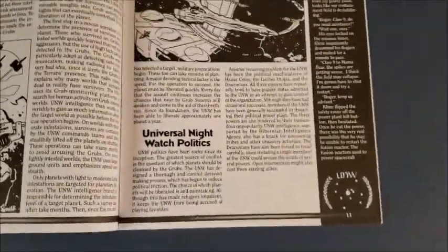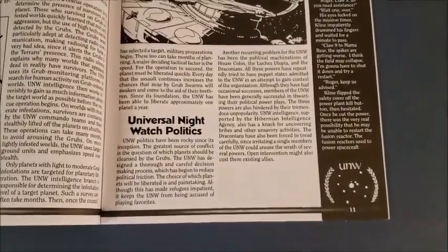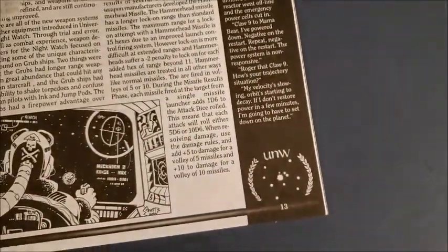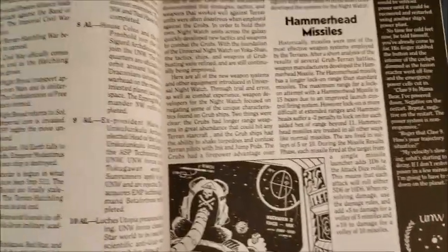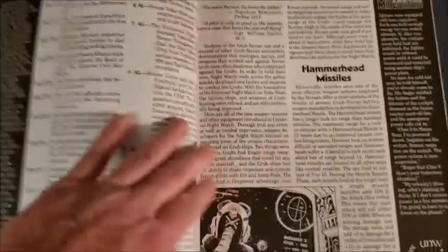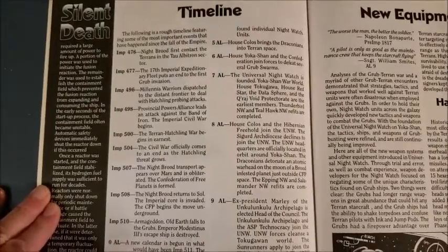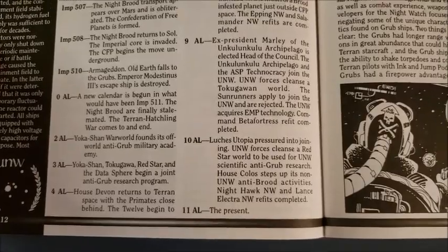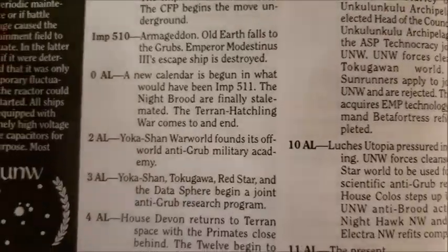The bugs are asleep or just active on the surface. So sometimes they have to go in and get the people. That added a new wrinkle to it too. Silent Death doesn't have any kind of mechanism for land stuff. It's ground-based stuff, but you could certainly do another system and do that if you really wanted to. Here's the timeline of the fall of the empire, all the way up to year 11. The new calendar begins with year 0, which is just wonderful.